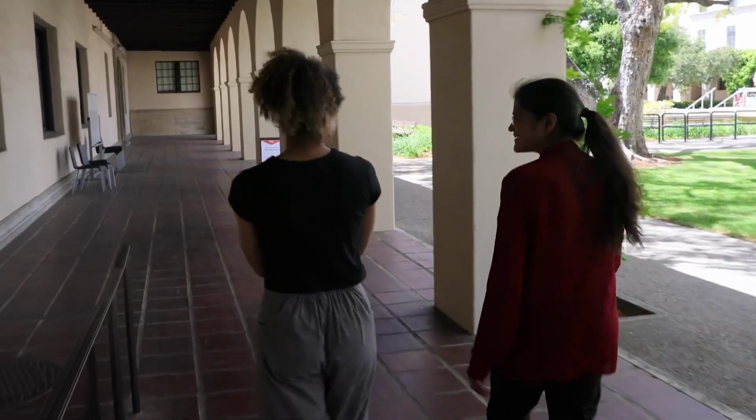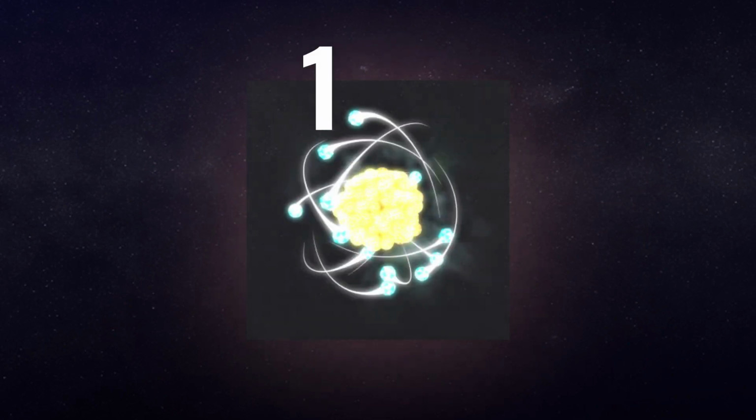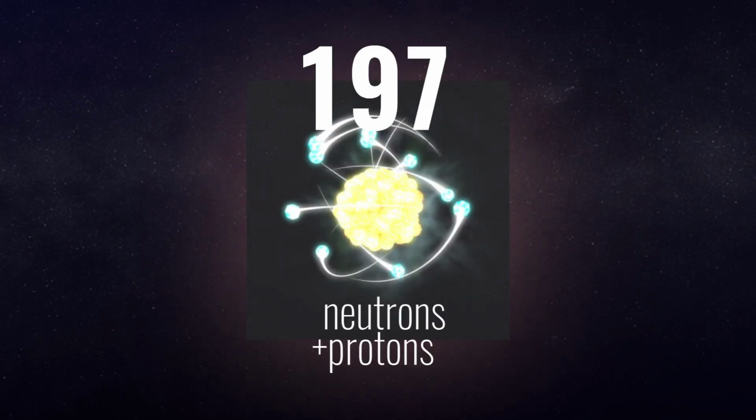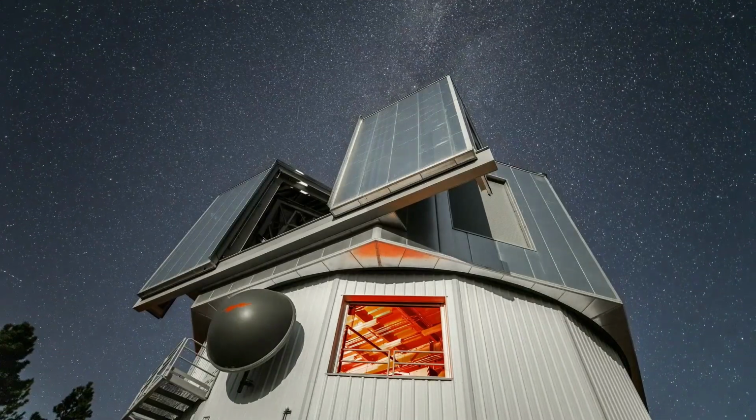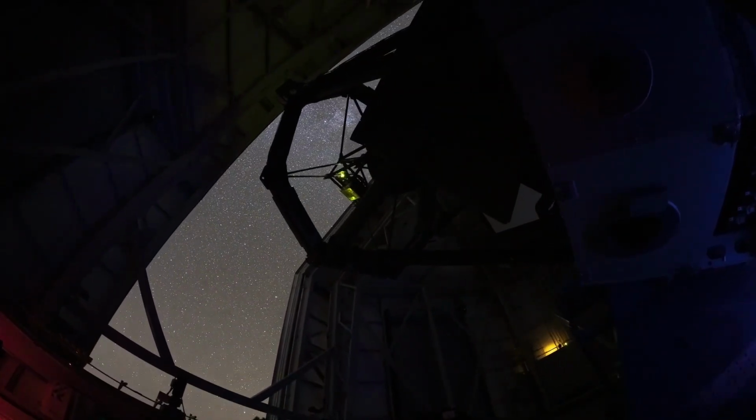Do you like to wear gold? Yeah, in fact, I actually got this gold ring in India myself. Gold is one of the heaviest elements in the periodic table. In fact, if you peeked into its nucleus, it would be filled with 197 neutrons and protons. And until a few years ago, we had no idea where gold is made in the universe.